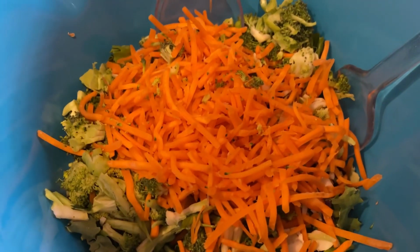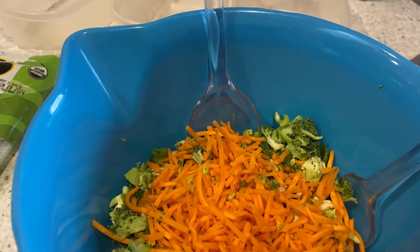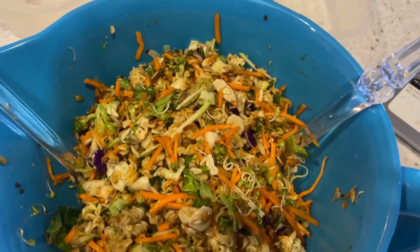Toss the broccoli slaw into a big bowl, or salad kit in this case. I'm adding extra shredded carrots to bulk up the salad a little bit. Combine all of the ingredients and give it a good toss.